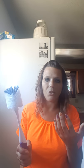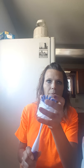We don't have a dishwasher, so I do all the dishes by hand. And I don't like using washcloths. I feel like they don't get the dishes clean enough. So I use this, and it's kind of more abrasive, not abrasive, but it cleans the dishes better. So we buy one of these pretty much every time we go.